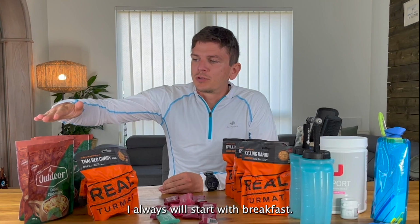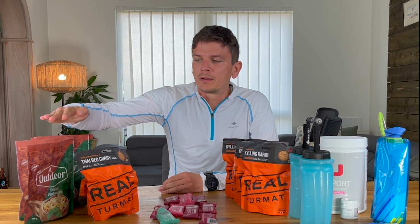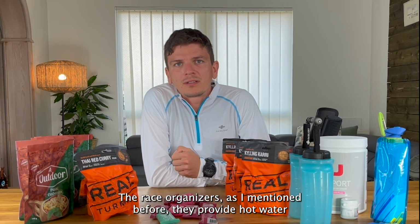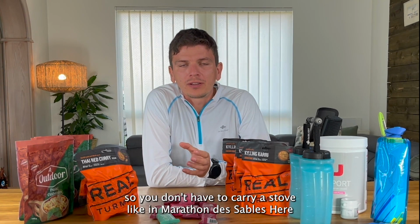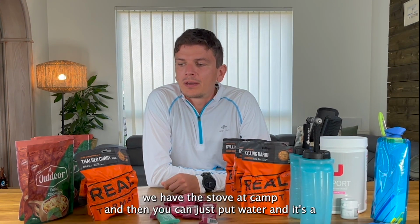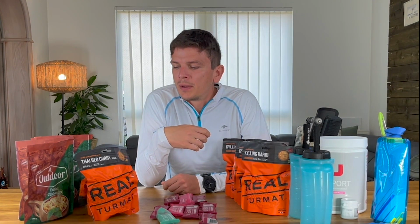I always will start with a light breakfast. I use this brand with pasta carbonara. The race organizers, as I mentioned before, provide hot water in each camp, so you don't have to carry a stove like in Marathon des Sables. Here we have the stove, and you can just put water in and it's a ready breakfast.